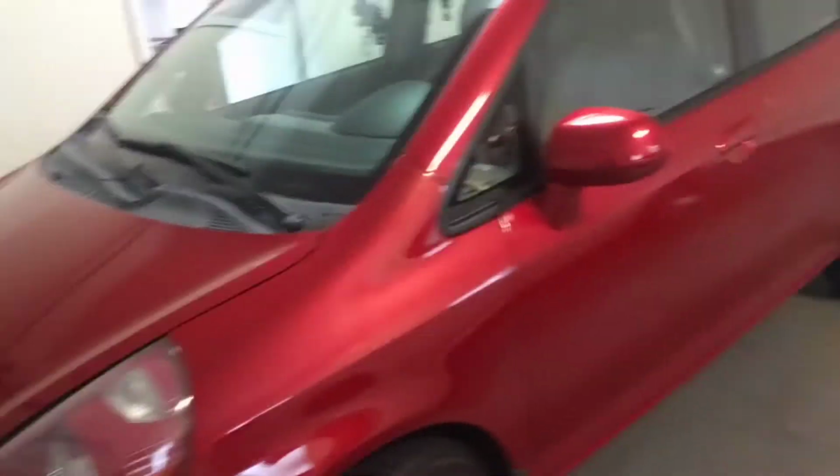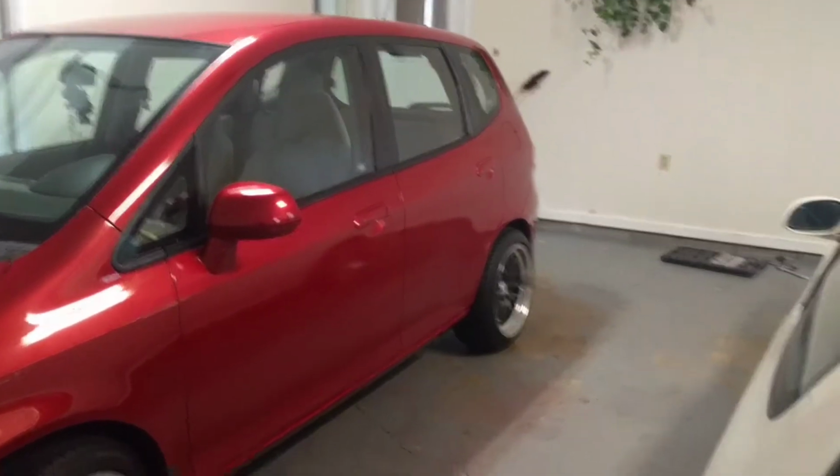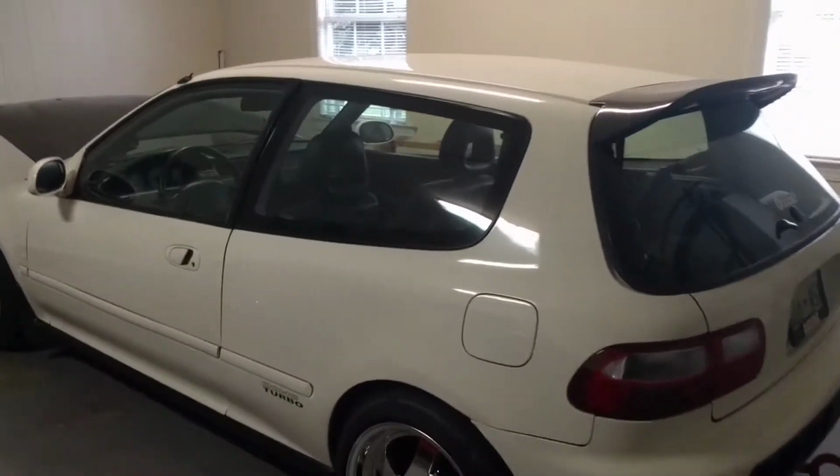And I sold the other wheels to my brother's Honda Fit. It looks way better with these wheels. Shit, makes the car look a whole lot nicer.